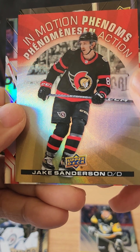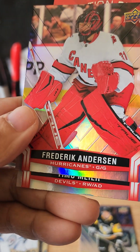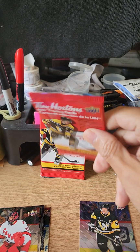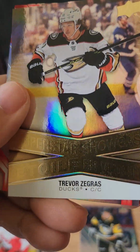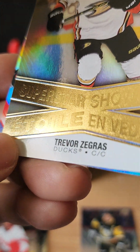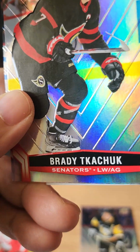We have In Motion Phenoms, Jake Sanderson, and Frederick Andersen. So back-to-back Andersons. Pack number 5, I believe this is. We have David Perron. We have a Trevor Zegras. Superstar Showcase. And we have a Brady Tkachuk.